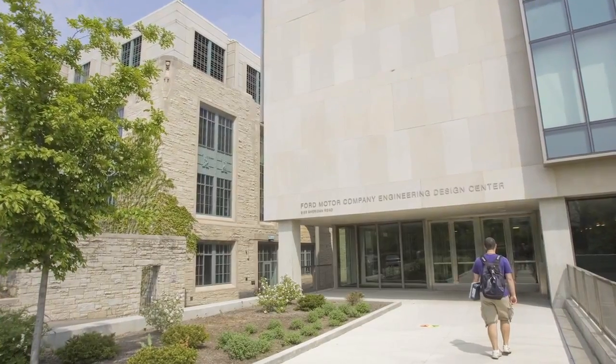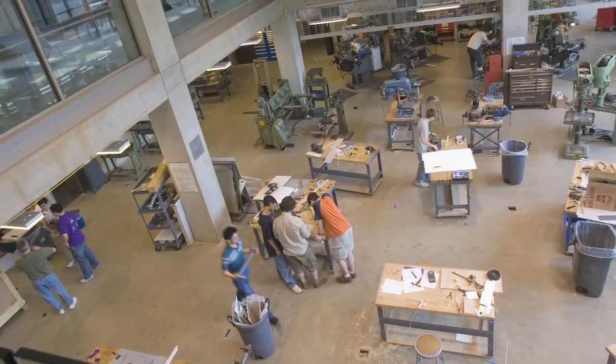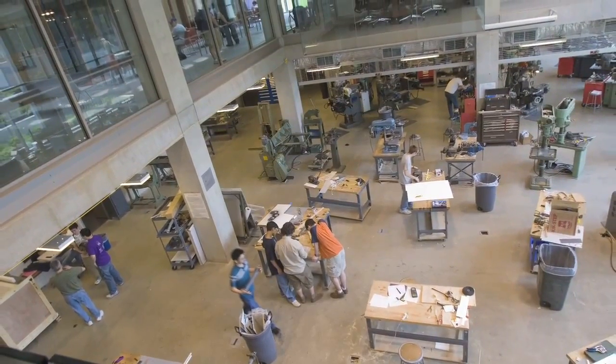I think within our new collection of buildings, I think the Ford building has probably been our most successful building on campus. I think that the design really supports the ability for students to interact together. It's full of daylight, it's a very warm building, and very accessible to the student population.